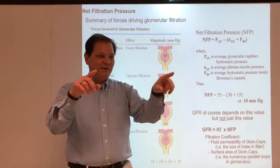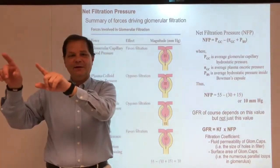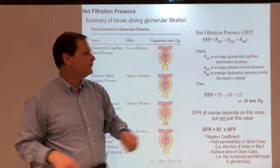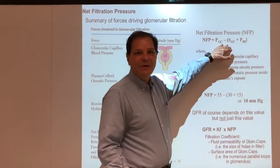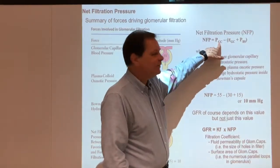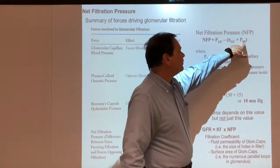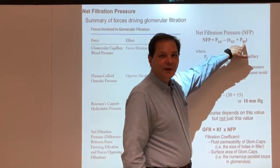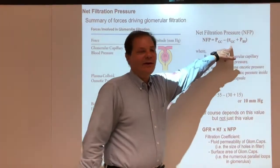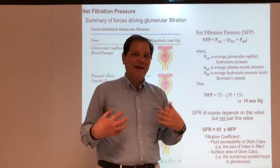Where you had filtration, it's pressure in the capillary minus pressure in the tissues, and that was opposed by reabsorption, which is oncotic pressure in the capillary minus oncotic pressure in the tissues. This is just a rearrangement of that equation, okay? So we have pressure in the capillary driving filtration, glomerular capillary pressure, and that's opposed by the pressure in Bowman's space, okay? And it's opposed by the oncotic pressure in the glomerular capillary, which is the tendency of that capillary to draw water back into the capillary.